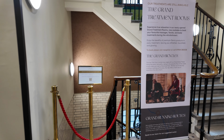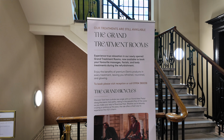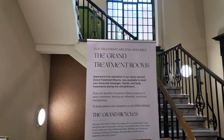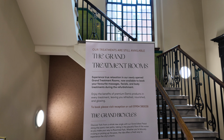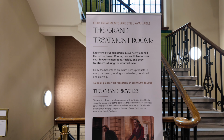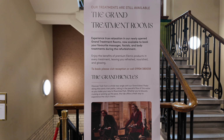One of the things that they are keen to point out though on this sign is that the treatments that you could have got from the spa are all still available, and that's going to be in the Grand treatment rooms, which have just opened. You can also hire bikes from reception if you wanted to get around York and do a bit of exploring.